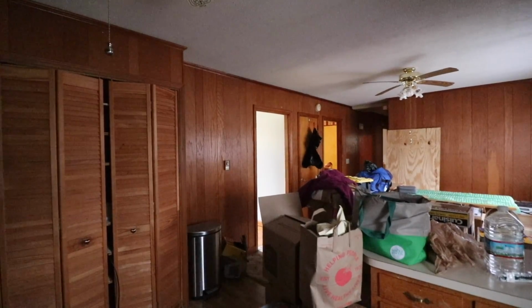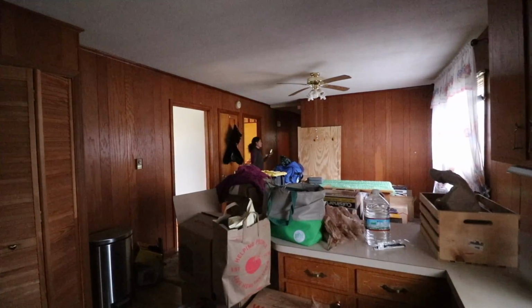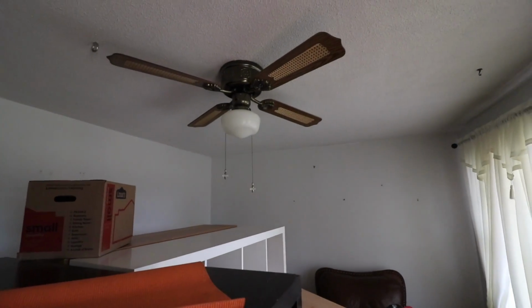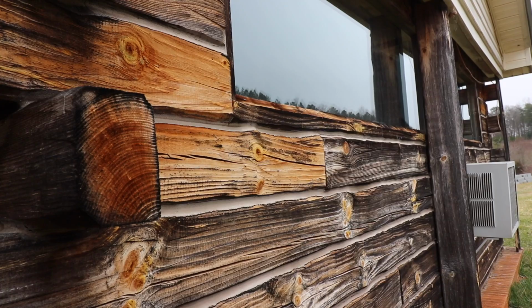Overall, this house it's just outdated, I feel. You know, it's not bad, it's pretty clean. We of course want to make it our own, you know, make it our own style. And so that's going to take some time. So I'm pretty sure you guys are going to be seeing some renovation type videos here, because this house is probably like our priority right now. You know, we can't wait to just get in here and just start doing stuff.